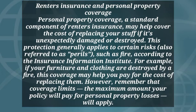Renters insurance and personal property coverage. Personal property coverage, a standard component of renters insurance, may help cover the cost of replacing your stuff if it's stolen, damaged, or destroyed. This protection generally applies to certain risks, also referred to as perils, such as a fire, according to the Insurance Information Institute.